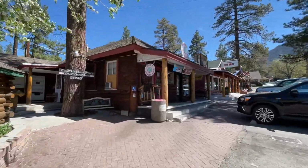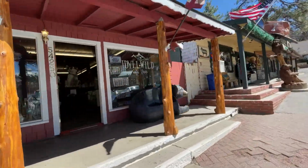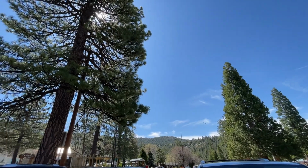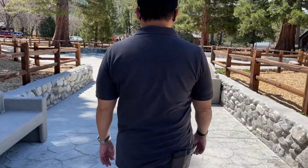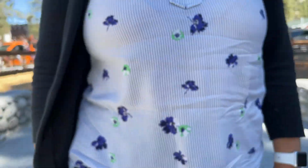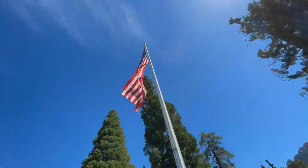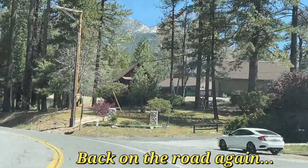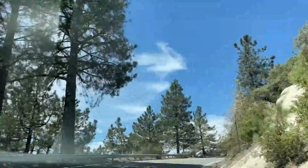So Idlewild is a nice little town on the way up to the San Jacinto Mountain. It does get cool up there, so it's a nice escape for the folks in the Southern California area. We kind of compare it to one of those small cities you pass up on the way to Lake Tahoe if you're a Northern Californian. Definitely recommend it if you're down in Southern California and you want to get a break from the heat. Check out Idlewild.